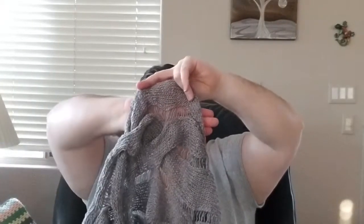You guys can't see that. So those things are dropped stitches. And I will be honest with you, without them dropped, this thing looks really weird. You're just kind of like, this isn't going to look good. There's no way it's going to fit me.